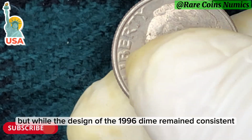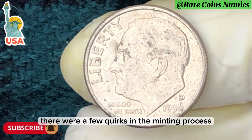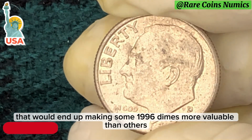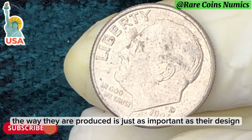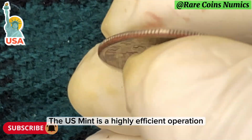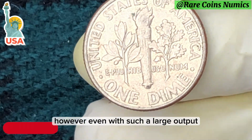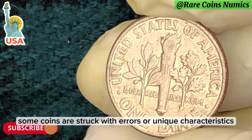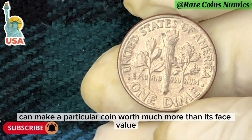But while the design of the 1996 dime remained consistent, there were a few quirks in the minting process that would end up making some 1996 dimes more valuable than others. As with all coins, the way they are produced is just as important as their design. The U.S. Mint is a highly efficient operation, producing billions of coins each year. However, even with such a large output, some coins are struck with errors or unique characteristics, and it's these factors that can make a particular coin worth much more than its face value.